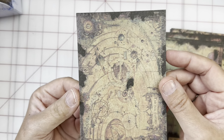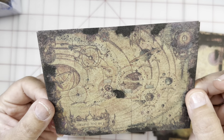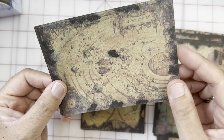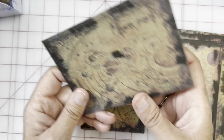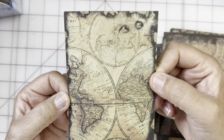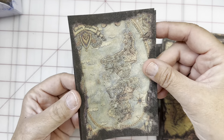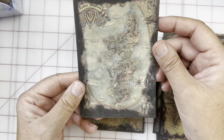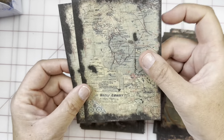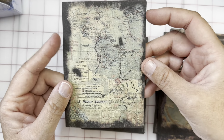Some of those. Oh, this is neat. So again, we've got some celestial stuff going on here. Definitely a different version of it. Oh, what does it say? The solar system. So that's someone's version of the solar system. Interesting. Definitely taken from old map pictures. These are really cool. Eastern Kingdom. Wow. Okay, so these are just interesting. A World Airways. This definitely looks like it was taken from a beat up map.